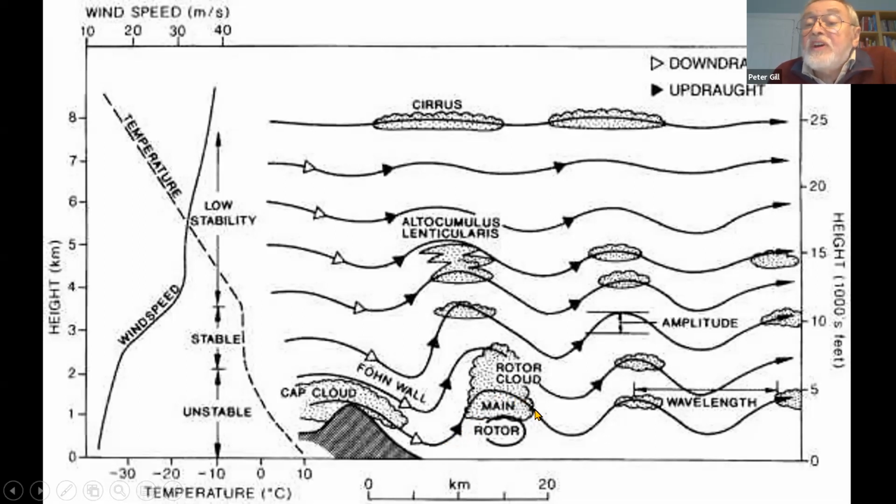Can you all see that pointer? Clearly, okay, good. But for it to be useful to us, we need this condition here, unstable air in the lower atmosphere, and then stable air above it. The reason you need the unstable bit is if it's stable, the air won't follow the contour because it's resistant to changing height. And you won't get this initial wave.